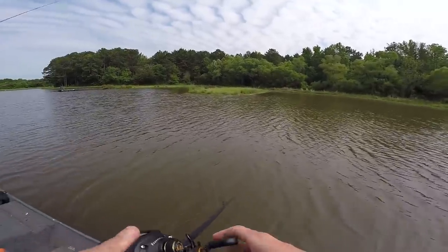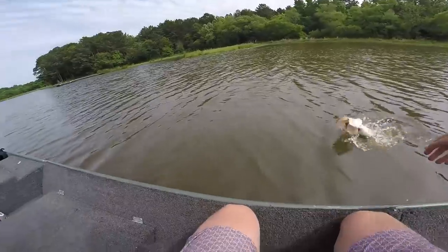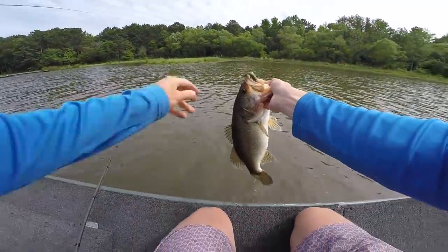Where is he at? Where'd he go? There he is. Bring it in here, you fish. Oh, he's fat. Oh, there we go. That's a fat one. Yep. You're right. Oh, Luke had one too.